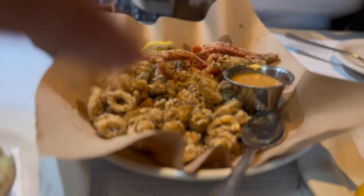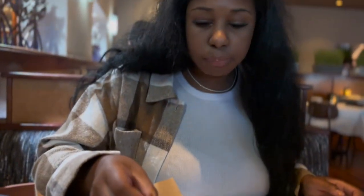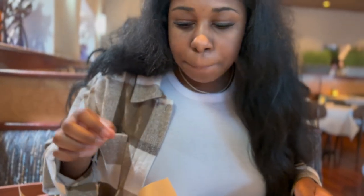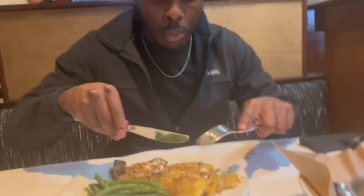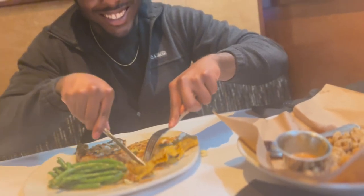Try this, baby. Try the lobster. Fried lobster. Try that. Okay. Right here. Give me trying this real quick before you start eating, baby. Give me trying it, all right. I gotta hurry up. Bless. Poke and ravioli? Babe. Okay.